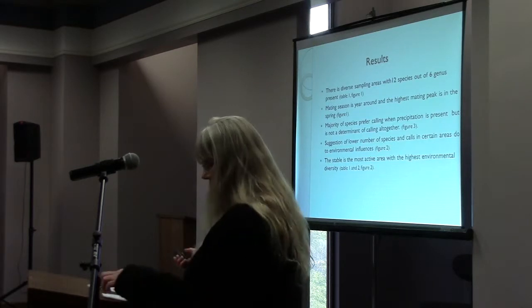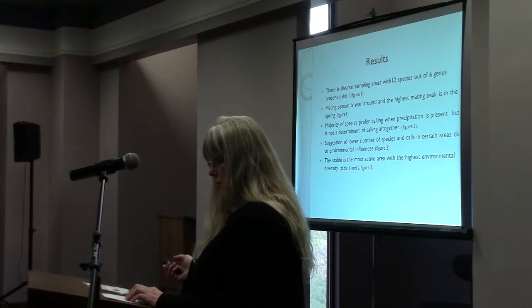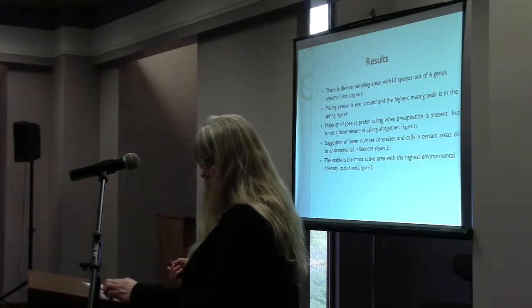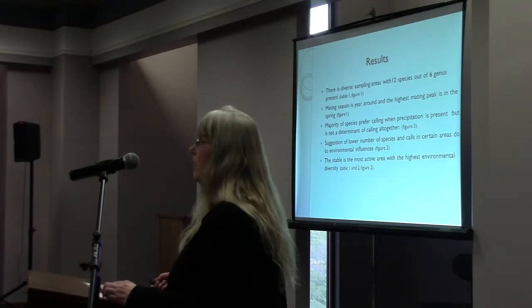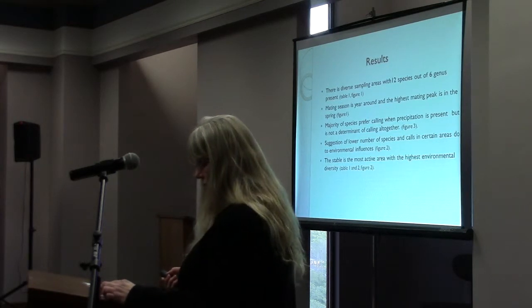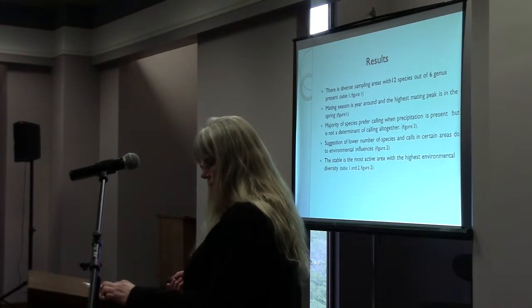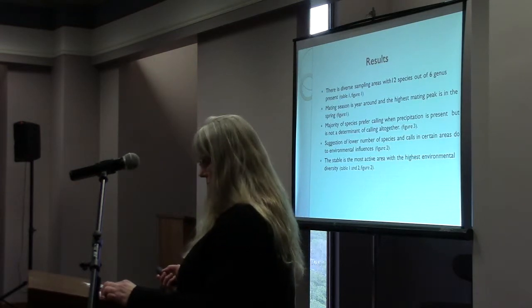And our results: there's a diversity of sampling areas with 12 species out of 6 genera present. Mating season is year-round, and the highest mating peak is in the spring. The majority of the species prefer calling when precipitation is present, but it is not determinant of calling altogether. There is a suggestion that lower numbers of species and calls in certain areas are due to environmental influences. And the stable is the most active area with the highest environmental diversity.